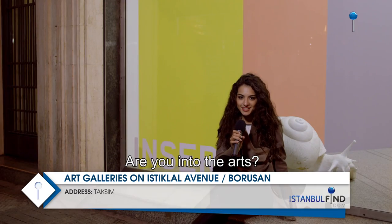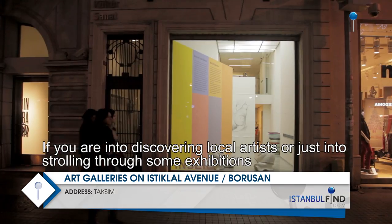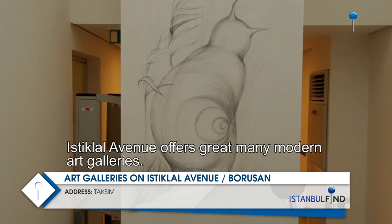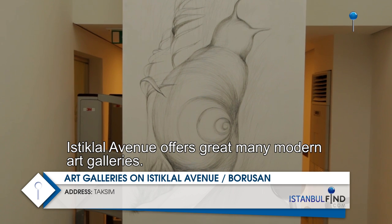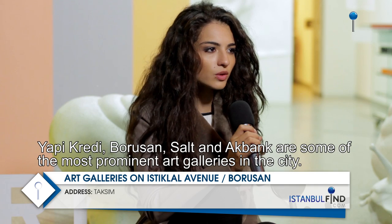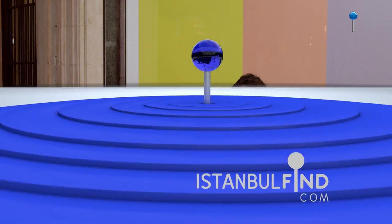Are you into the arts? If you are into discovering local artists or just into strolling through some exhibitions, Istiklal Avenue offers a great many modern art galleries. Yapı Kredi, Borusan, Salt and Akbank are some of the most prominent art galleries in the city.